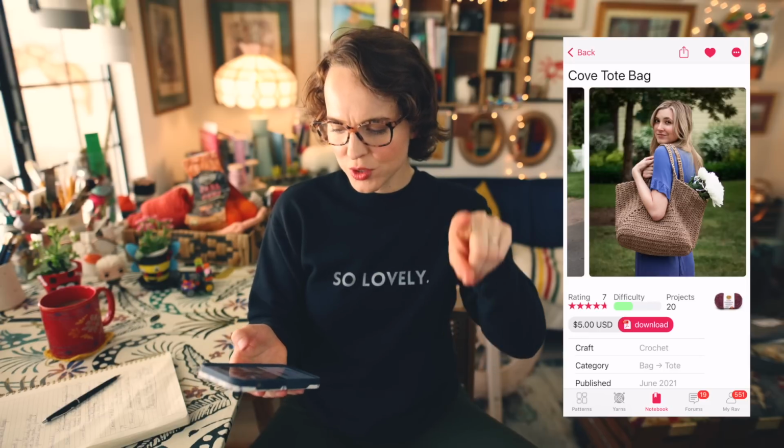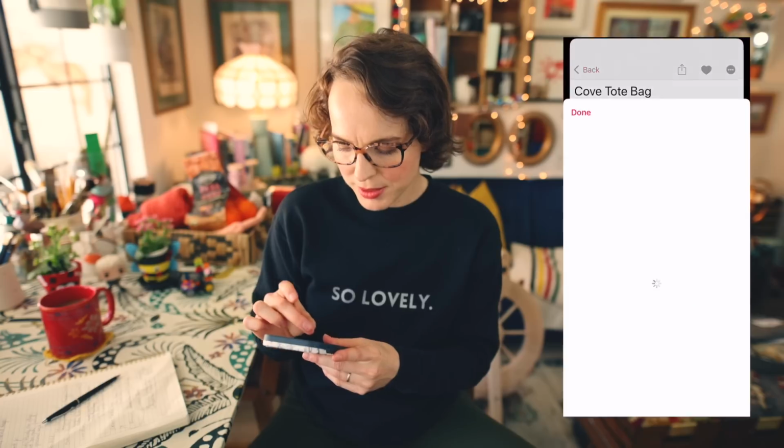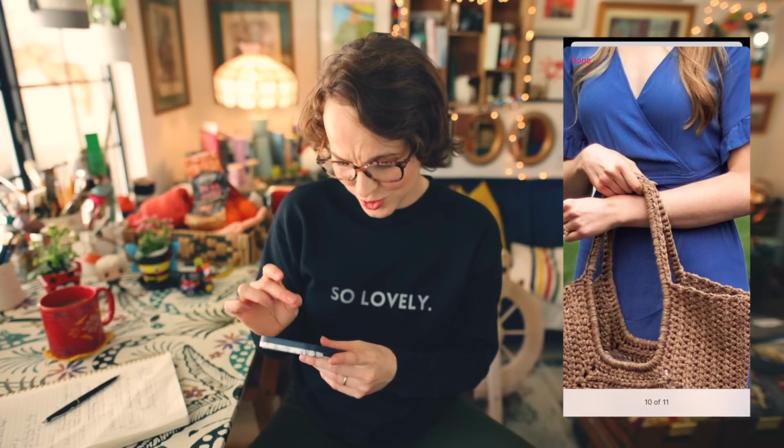I love that really deep square handle structure going on there. I don't know, I love this. I really love it. Like I'm starting to consider this. The only thing I wonder about is how that shoulder strap is constructed. I mean, it can't be that complicated, right? I don't know, it's just a great looking bag. And the yarn looks really pretty as well. So that is the Cove Tote Bag by Caitlin Bartold.